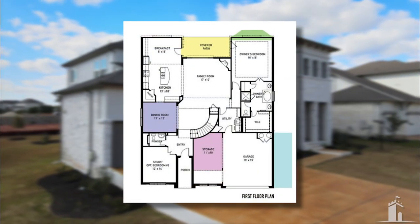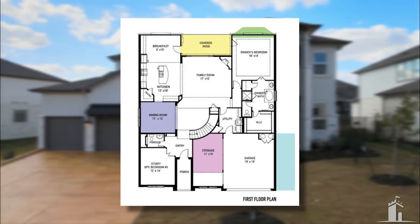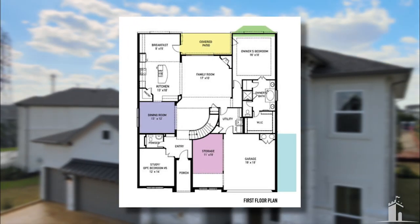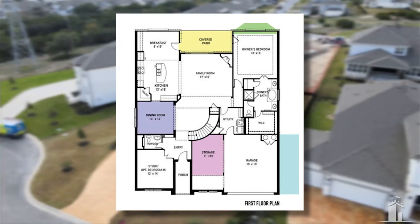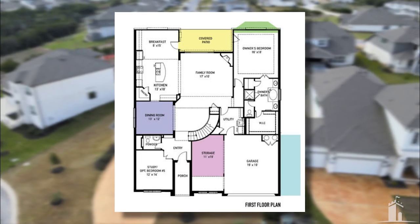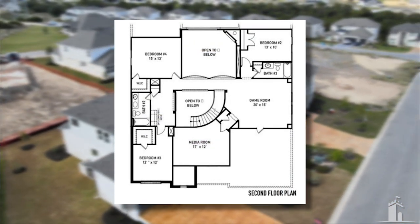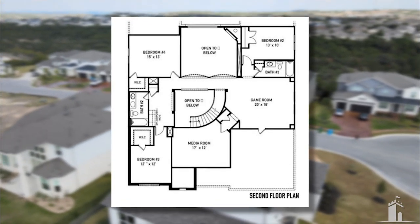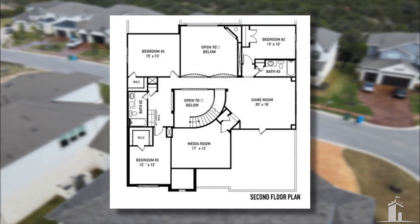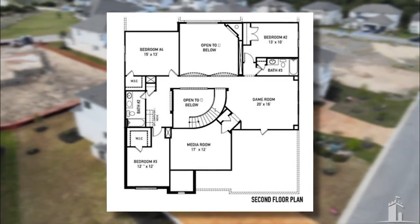All right, here's a map of the downstairs floor plan. So like I said, you do have this little storage area. It's a really weird room. I don't know if that's because of how the stairs are, but then you have a study on the other side, and then you have a dining room behind that. We are going to go upstairs here in a second, but if you notice, there are 3 bedrooms up here, a media room and a game room, plus the second floor patio if you do an outdoor patio there. So we're going to show you that in a second.